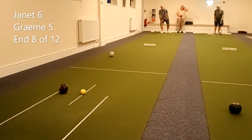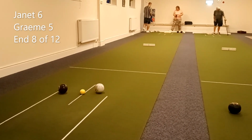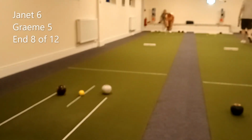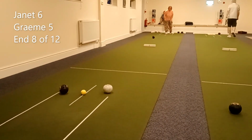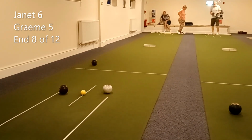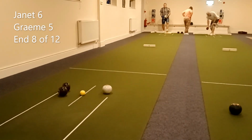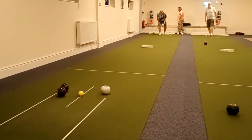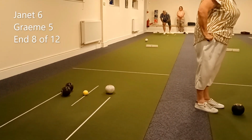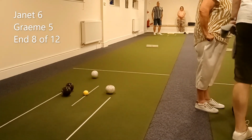This is good as well. I think that's shot. Oh, it's just fallen out. So Janet just looked to draw this. This is not far off. Just put a bit of a wobble on that wood. We just kept it out a little bit, but she's probably drawn in 2 now. I think it's just the 1, right? Yeah, it is 1. That's very good for Graham.